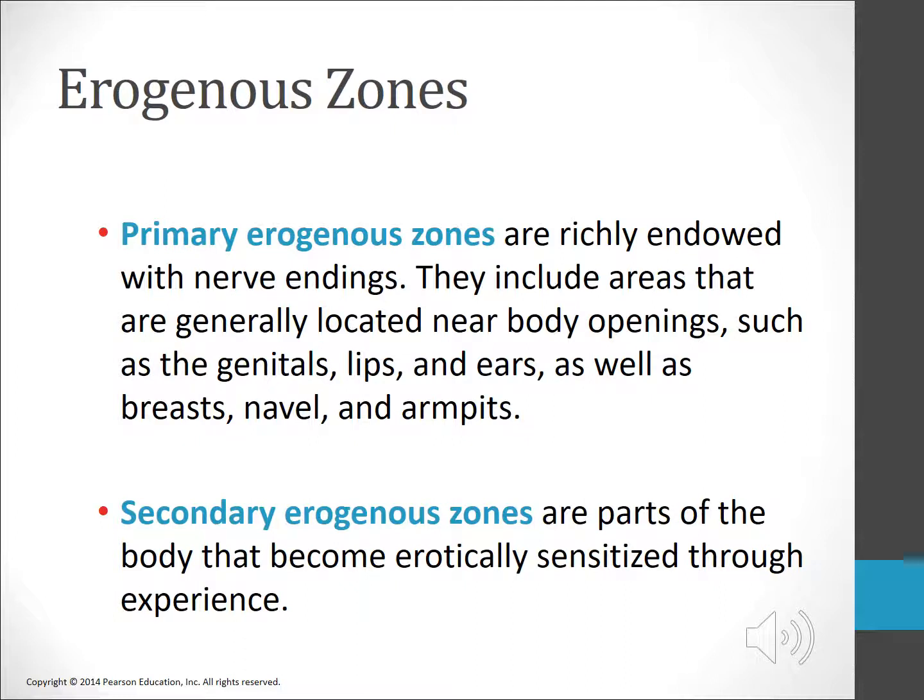Erogenous zones are parts of the body that are especially sensitive to tactile sexual stimulation. Now, there are primary erogenous zones which are richly endowed with nerve endings. They include areas that are generally located near body openings, genitals, lips, ears, as well as breasts, navel, and armpits. Secondary erogenous zones are parts of the body that become erotically sensitized more through experience.